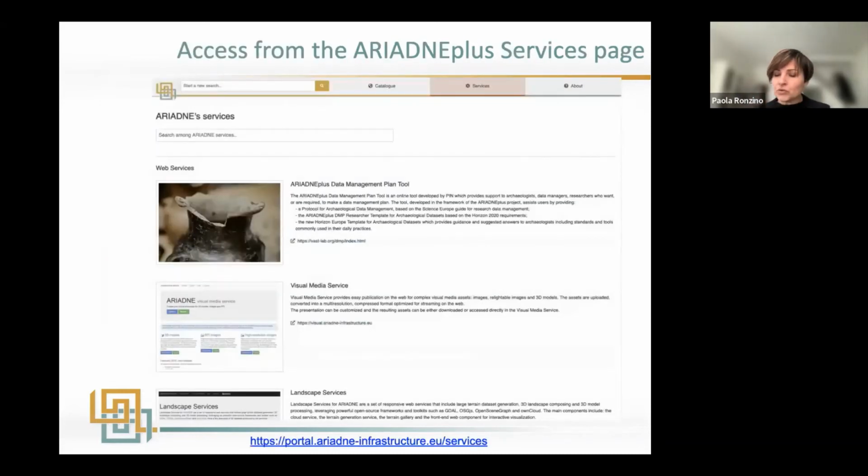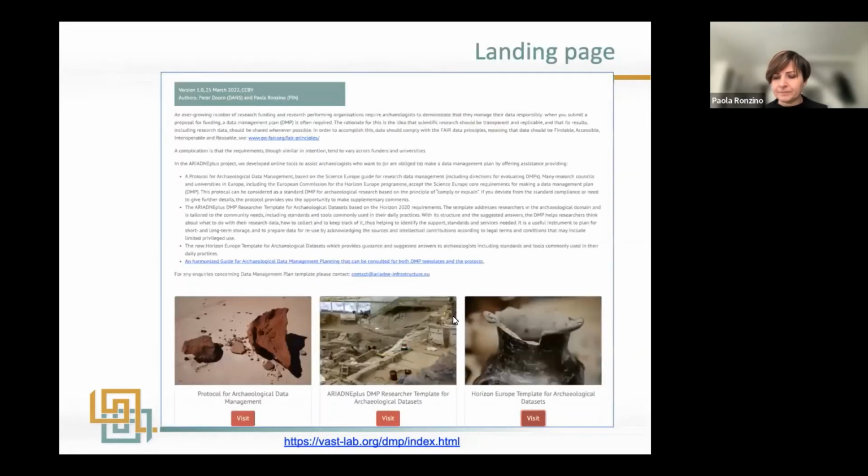The DMP tool is part of a suite of services offered by ARIADNEplus, and it is accessible from the services page of the ARIADNE portal under the category web service. There you can find a short description of the tool and the link to the landing page. Next. From this page, you can access the three templates based on your needs. Next.